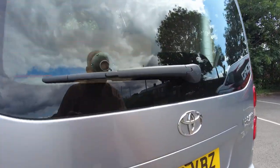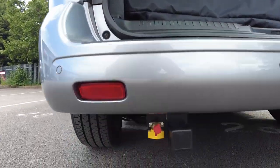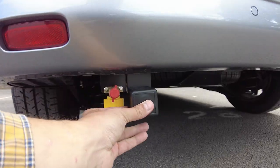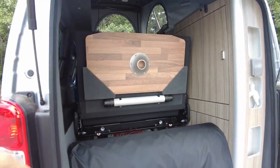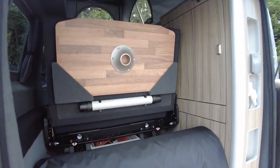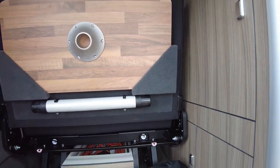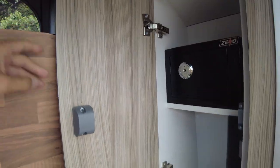Okay, heading to the rear. I'll just open the tailgate. Down here, we've got the optional LPG fill point, and there's also a gas takeoff point for a barbecue. In this bag, we've got the memory foam topper again. Looks like it's not been out of there. I'll just move that out of the way. And down here, we've got a refillable Gaslow system. Again, that's an option.